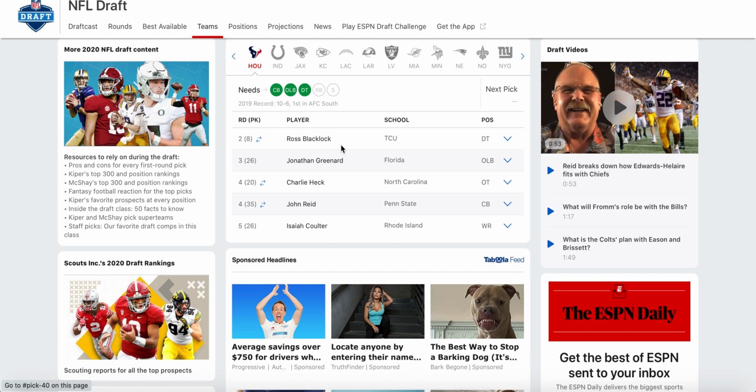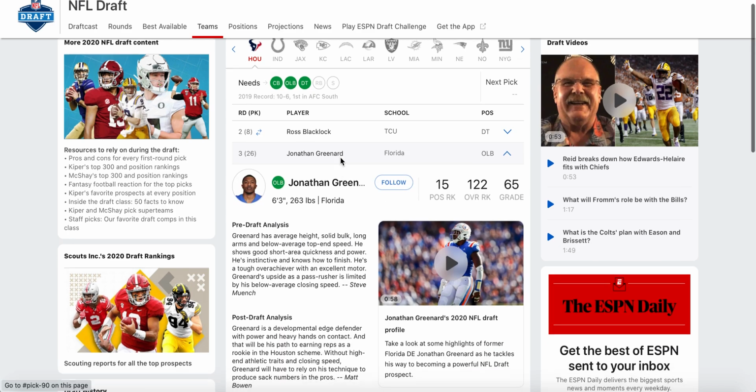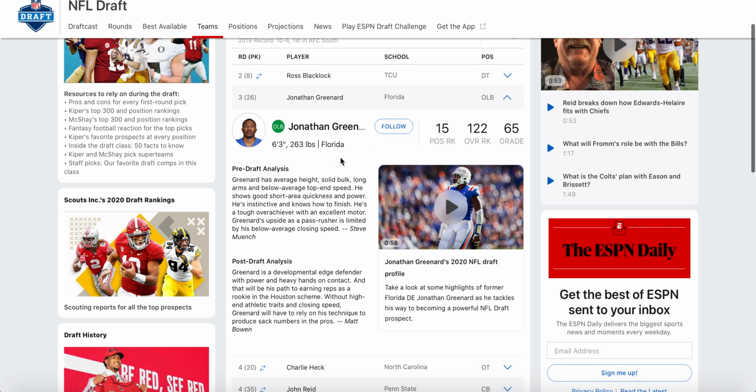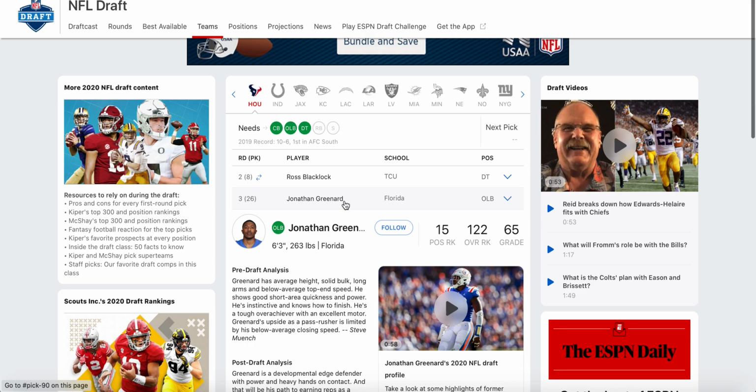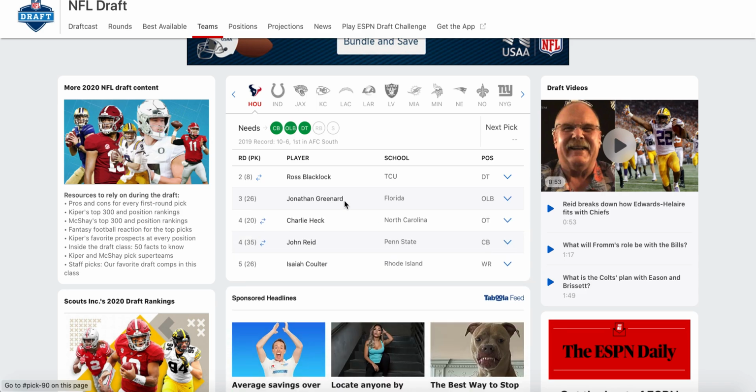So that's what they tried to do here, especially in round 3 where they ended up getting Jonathan Greenard out of Florida. I really like this pick. He was one of my favorite prospects in the later mid-tier rounds, basically. He's definitely going to be a good edge rusher to set the tone. I think he can learn from guys like J.J. Watt and Whitney Mercilus and so on and so forth. But I don't think he's going to make an immediate impact right away, be one of those beasts of a player. But I think that he's going to be definitely solid.